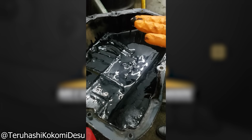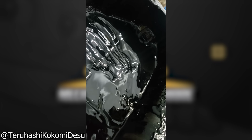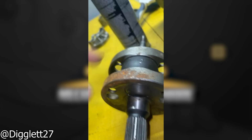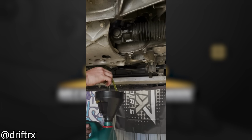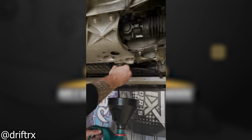Customer states I hit something on the highway and lost all my gas. There it is, there's the oil. Ew.